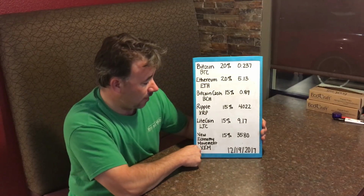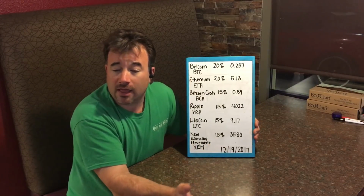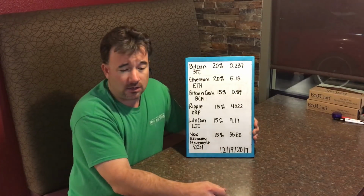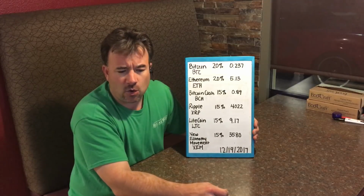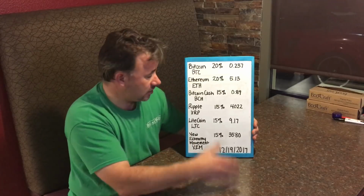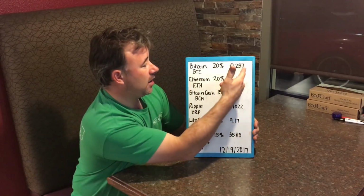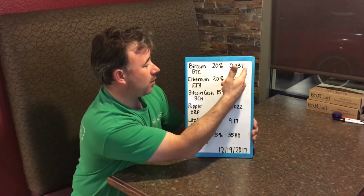Alright, so we've used all the values for this date, and where I like to go to check the values is, I believe, coinmarketcap.com. I'm going to have a couple of screenshots so you can see all the different values that we have and how we figured out the calculations.